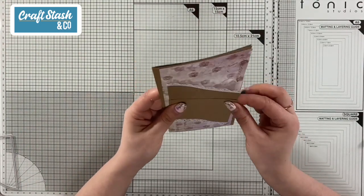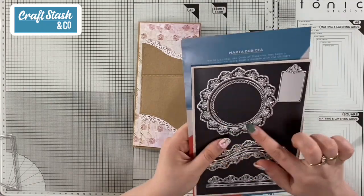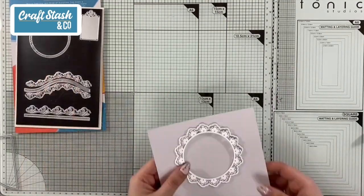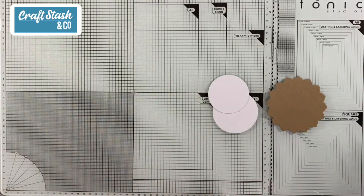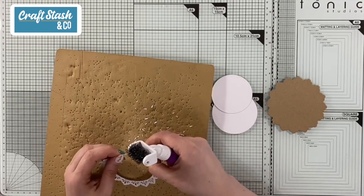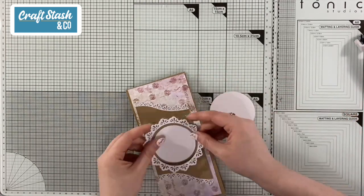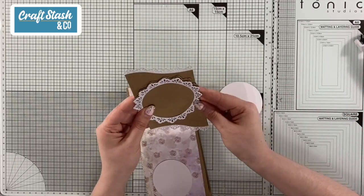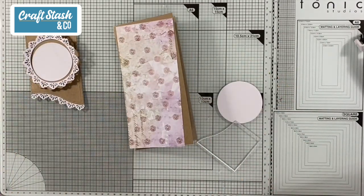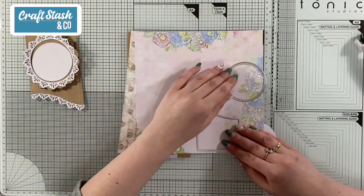Here I just use it on the craft color, and what I'm going to do is create this wavy shape color panel, and for that I just needed two of them. Before I adhere my elements, I have to create this focal point, and I'm going to be using the same circular die which I used on my explosion box, but this time I've also cut it from the craft color cardstock instead of the white, and I'm going to have the white frame for a change. And once I have my elements all together, I will be able to decide what length I need for my panels to be, so they will be sticking out nicely from underneath the circle.